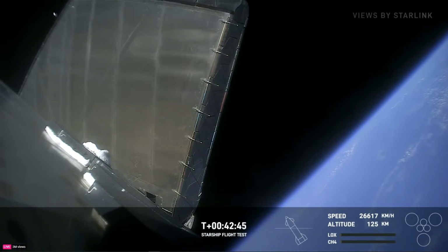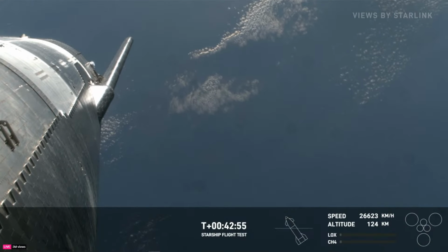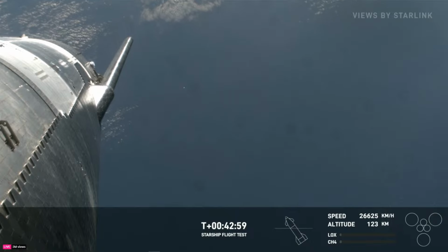Starlink is going to be able to send us data back all the way through re-entry. We've done some additional testing, and we're expecting to be able to get data from Starlink, thanks to its high frequency and the orientation of Starship, all the way through re-entry.